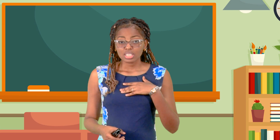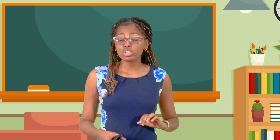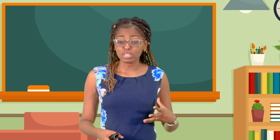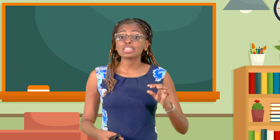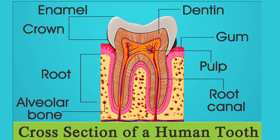As we would have discussed earlier, teeth play an important role in mechanical digestion, so it's only fair for us to examine the various types of teeth and their function. To begin, we're going to discuss the cross-section of a tooth. We're going to look at a diagram and identify the various parts of a tooth.